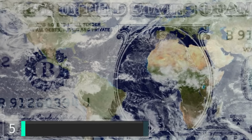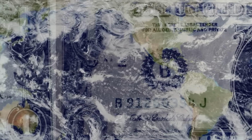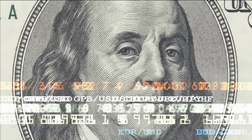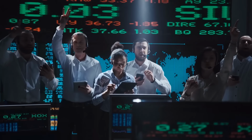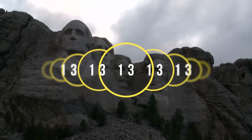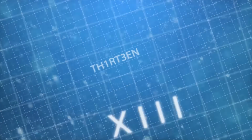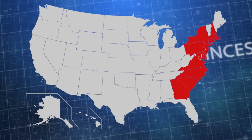Number 5. Lucky 13. Beyond just the Federal Reserve seal and district number, the dollar bill is chock full of numbers and letters, making it the focal point of many theories from numerologists. One aspect of the bill that can be agreed on by these numerologists and historians is the fact that the Founding Fathers were obsessed with the number 13. Though there are theories that say otherwise, there is a fairly obvious reason for the fascination. There were 13 original colonies.